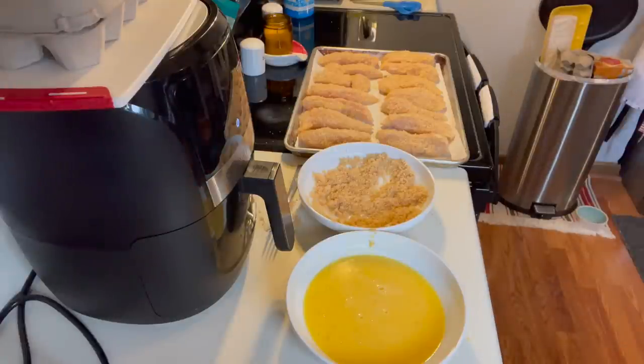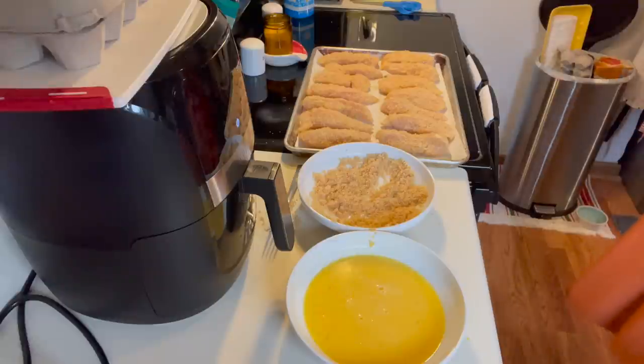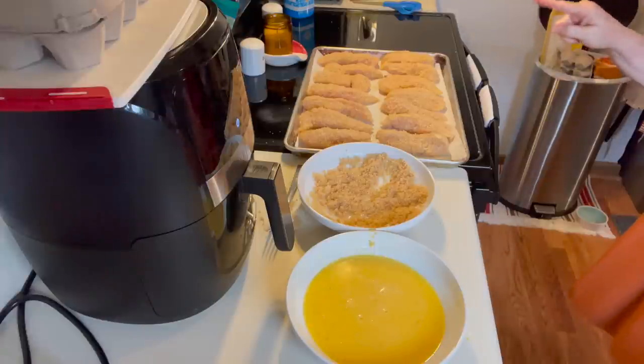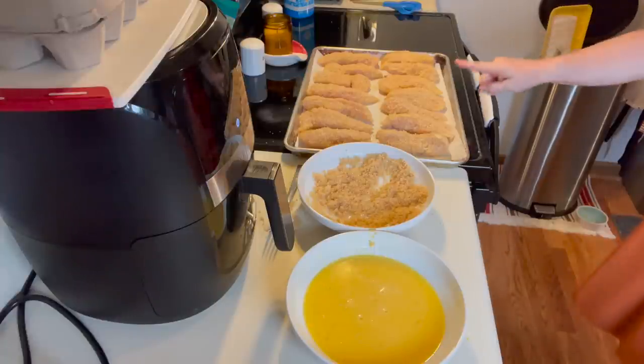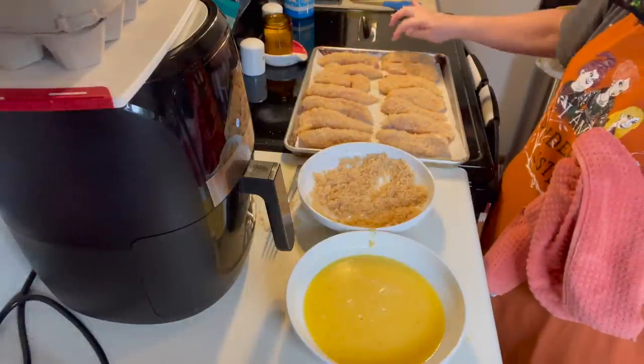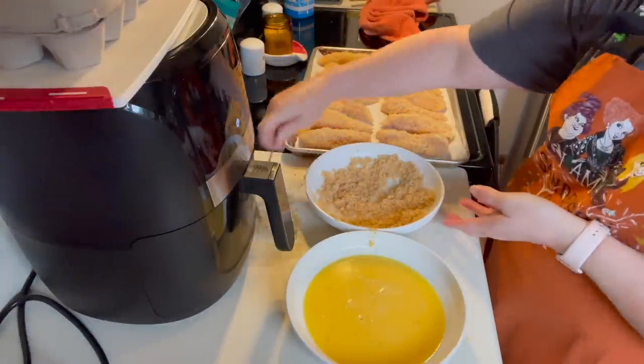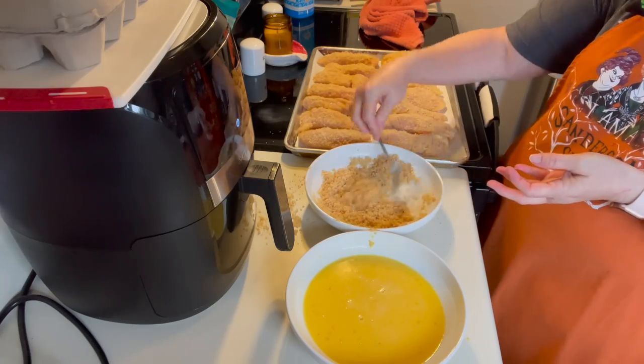Sorry, I'm washing my hands so I can get some more crumbs. But that is basically all I do. That is how I make my chicken tenders. And I got 14 of them. So I have 14 tenders. I'm getting ready to double dip them.